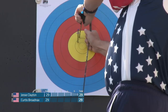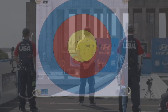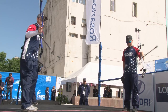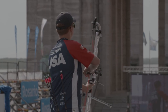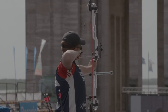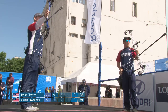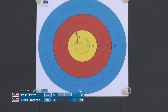Seen USA perform brilliantly so far in these finals. Here we have two of them in the gold. So as we're all tied up, we'll go to the original shooting order. On the line. Very close arrow there. They've given it a 9-star. Yeah, that's in. Definite 10.